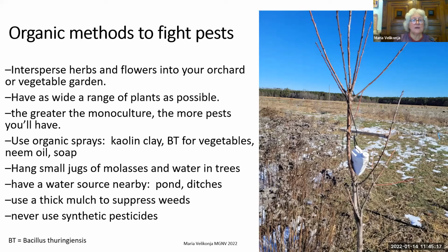If you need to use an organic spray, and you probably will, even with planting all these herbs and permaculture style, if you have trees that are not native to the area, such as the cherry, probably some of the apple trees, nectarine, apricot, etc. There are a number of organic sprays that you could use. I'm going to be using and experimenting with kaolin clay this year. There is one called BT, that's very good for vegetables.